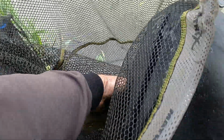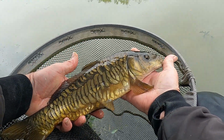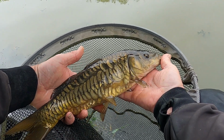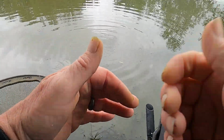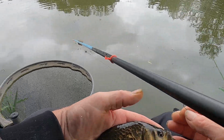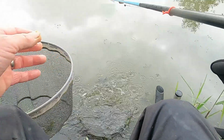Baby fully scaled mirror. There we go, look at that. They're quite long for this size, aren't they? Nice little size, fully scaled. Jubbly. There's another one of these. I had loads of these today. Little beauties they are. Lovely little fish. Ready for the future there.